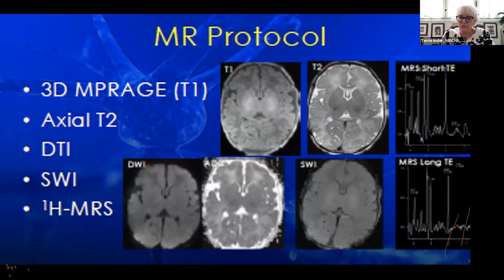And what diffusion is doing, the reason it's blurry, is it is attempting to vibrate a whole water molecule. Whereas the T1 and T2 are vibrating just a proton, now we are vibrating a whole water molecule. We are seeing how far the water molecule moves, and then we are trying to capture when it relaxes back, that so-called vibration with relaxation.